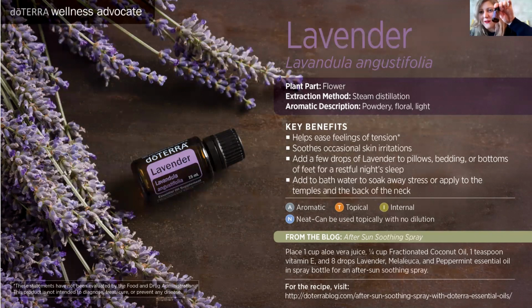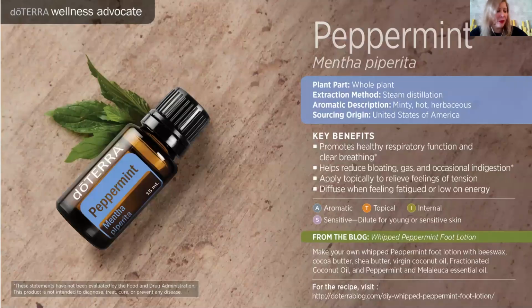It's designed specifically for sleep, and it has an essential oil in there called vetiver, which is a root, and that really gets you grounded. It's almost like a natural sedative. Peppermint is one of my favorites.